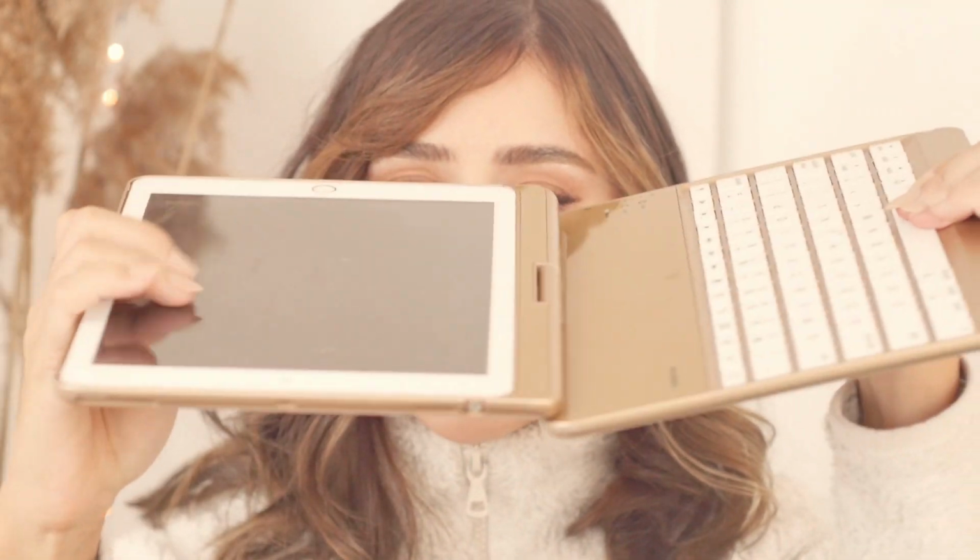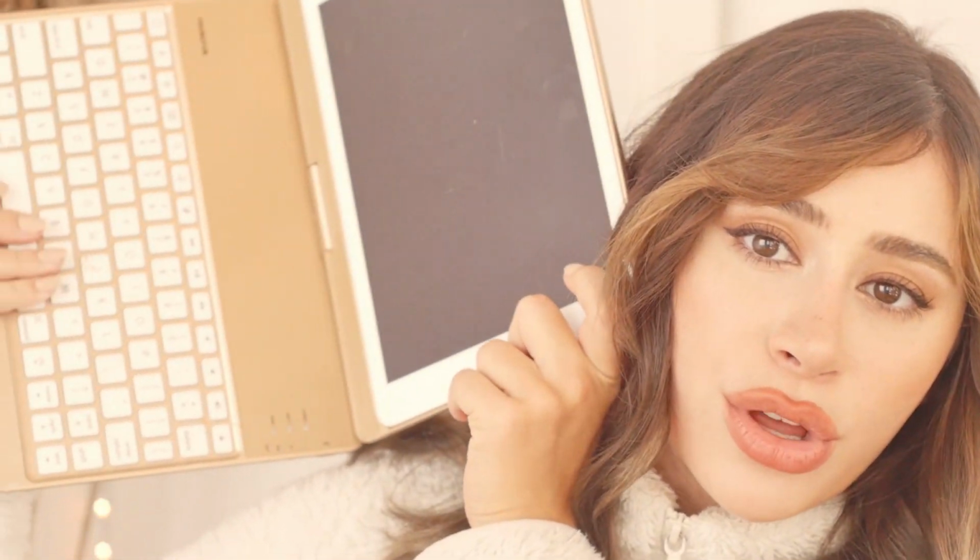It is Bluetooth enabled, and it's so much cheaper compared to the cases that you get from the Apple Store. I just couldn't justify $100 for a case that's keyboard enabled when I knew I could get one on Amazon for a fraction of the cost. I think I paid $40 or $30 for this around Christmas time, maybe 2 years ago.